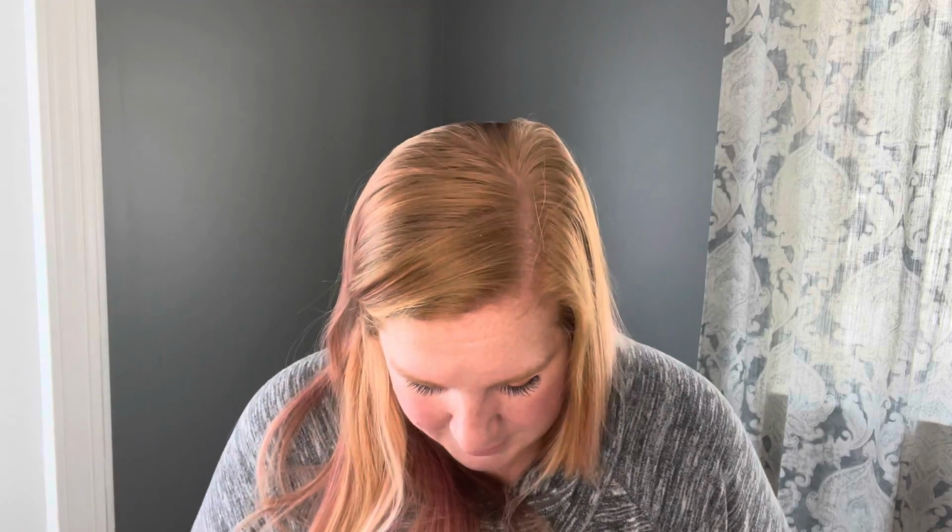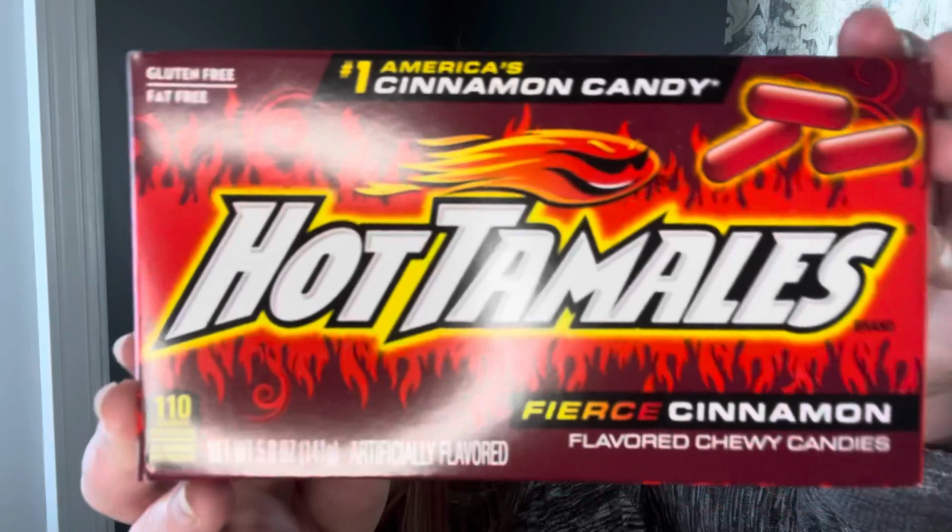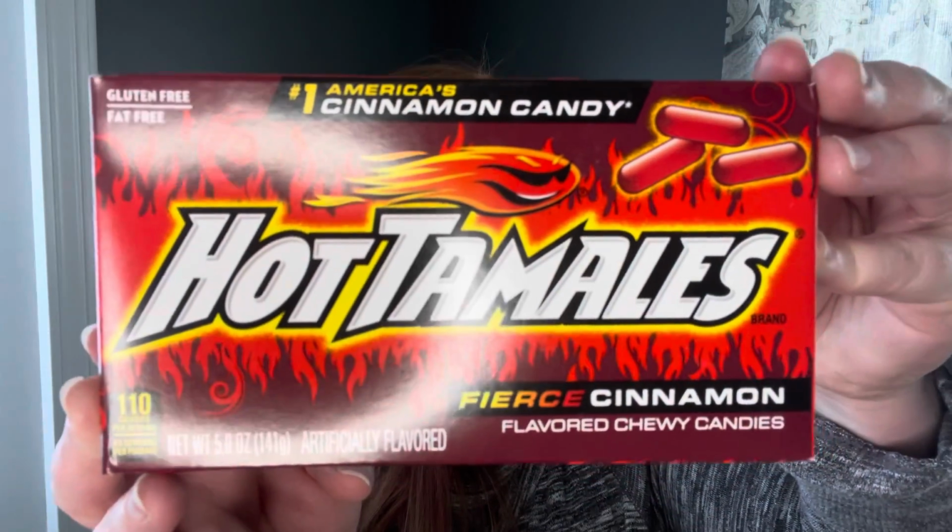Last one, number 6, or number 1, depending on how you're counting. This is not really in order. This is just the worst of the worst. It's Hot Tamales. This is a cinnamon flavored candy, and this is the flavor Fierce Cinnamon. Apparently there are several flavors that you can get, and some of them are super duper hot. This is just the regular one, I think, that you find most places.